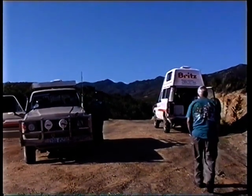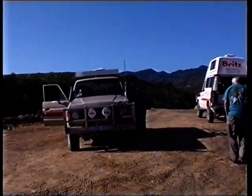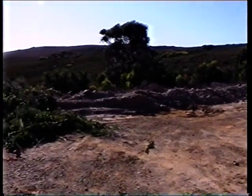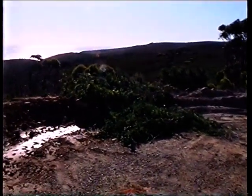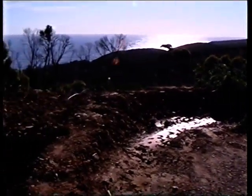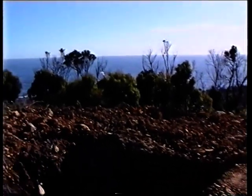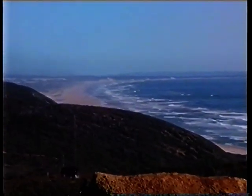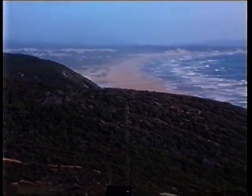A couple of the German tourists camping out here. Lovely spot. Lovely view out to the ocean. They're looking out through here, down the coast, down the beach.